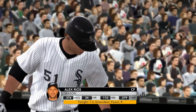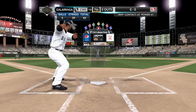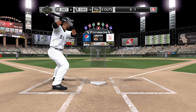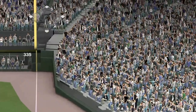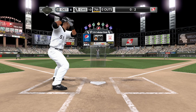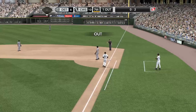Rios up. Center fielder. Number 51, Alex Rios. And he starts Rios out. Swings and misses. The sinker, 0-1. Lifetime going 2-for-8 against Galarraga. Hit in the air. How about the catch by the fan in the stands right there? Boy, he just went into his fan crowd there and snagged that baby away. It was a great play. He should have seen it. He had his eyes shut. Here's the pitch. Hit hard to second. So Rios is sent down.